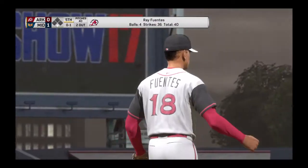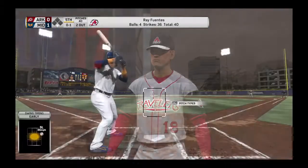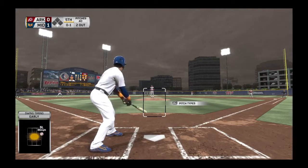Well, Matt, that's 2 quick outs, but if you look at the pitch count, it's way down low. He's being aggressive, and so are they. He's got a chance to get through this one.